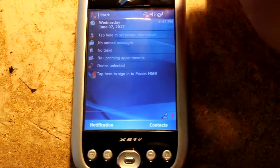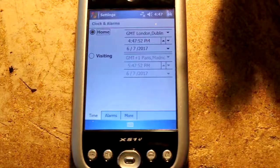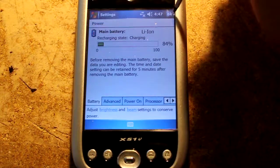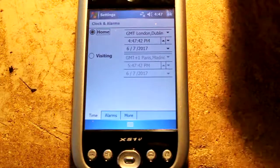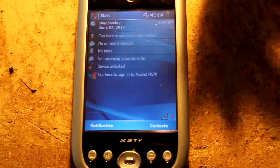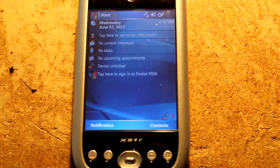So now you can definitely tell that it's running payloads. See, my battery, I've currently got the thing plugged in, so how my battery's low is beyond me. See, it's currently charging. Also, the clock's ticking backwards. Now, a lot of these payloads I kind of need to point out and show. After these, I generally don't.